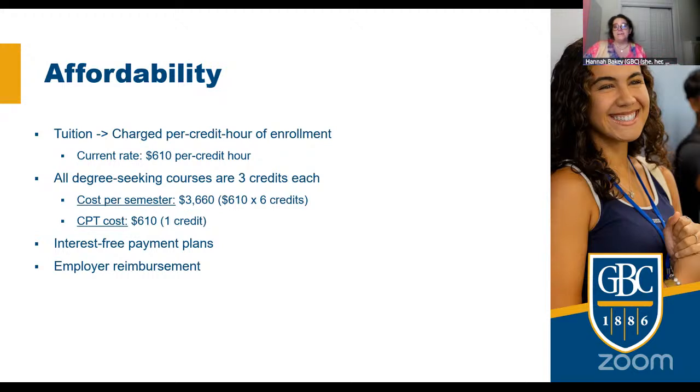Our business office is also very familiar working with different employers who do tuition reimbursement in different arrangements. Some employers want to wait till the semester's over. Some would prefer to pay for it up front. So they're familiar with the different ways in which employers navigate that and could work with you certainly to ensure that everything is taken care of.